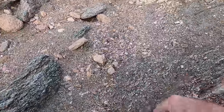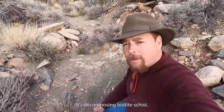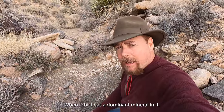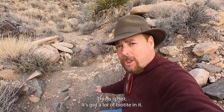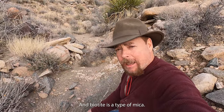You see this? You know what that is? It's falling apart. It's decomposing biotite schist. When schist has a dominant mineral in it, that mineral's name will stand in front of the word. This is schist. It's got a lot of biotite in it, so we call it biotite schist. And biotite is a type of mica.